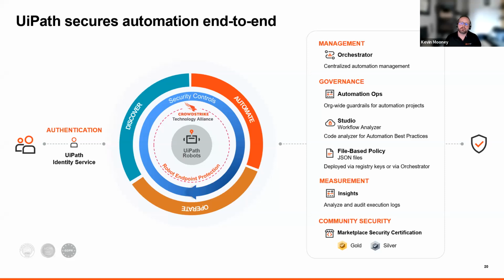So you have a lot of trust in the process that we've put in place to ensure those NuGet packages are secure when we publish them. They are ensured to be accurate and authentic coming down into your environment. And then you have the ability to set policy and review what your developers are actually putting into the automations.